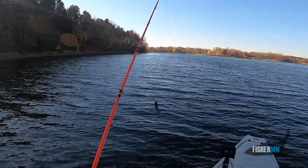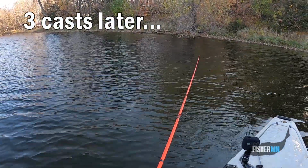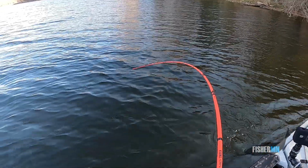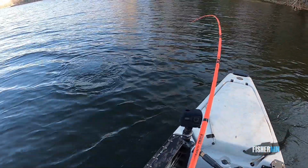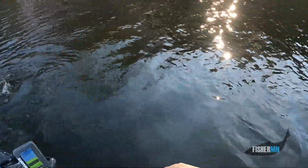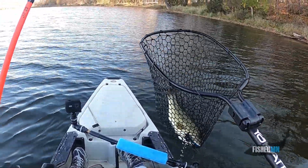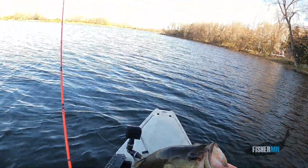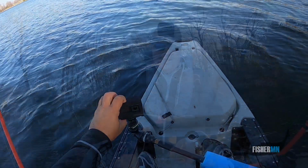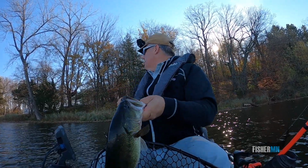We know they're here. That jig might be the ticket. There we go. Saw that jig start swimming. Ooh. Ooh, this guy's bigger than 3. Wow, look at that guy. Nice. Got the jig right on the corner of the mouth. Look at this big guy. I'd say 4-pounder. Let's see.